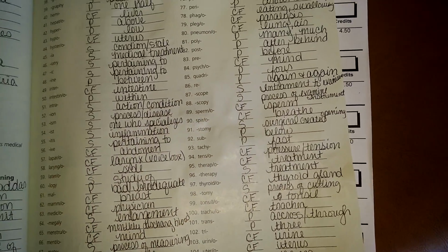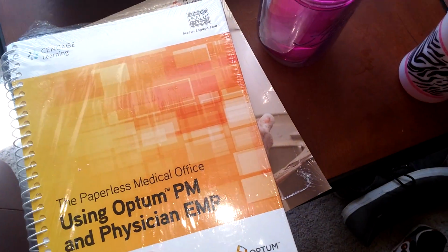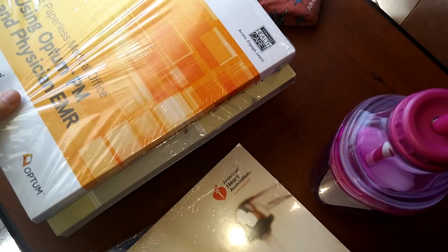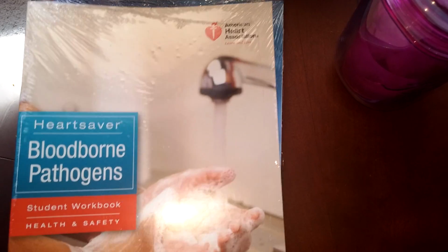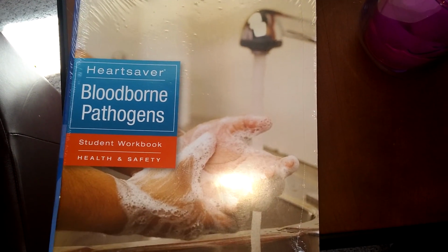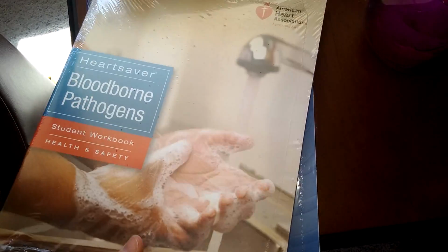So that's kind of what we're doing there with medical terminology. I have a lot more homework to do. I've done quite a bit, but I still have a lot, and I guess the best advice I could give you is try to get your homework done before it's due. I mean, I know that sounds so cliche, but it's true. Now we have the bloodborne pathogens, probably OSHA and all that stuff. That's very big in any kind of healthcare, actually, these days.